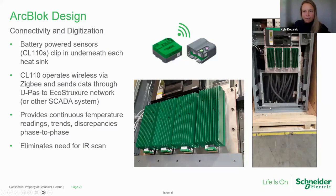The picture on the right doesn't have the cover on it. I should point that out. This was in the lab. ArcBlock has a cover. But it's just showing the heat sinks and the ambient sensors.